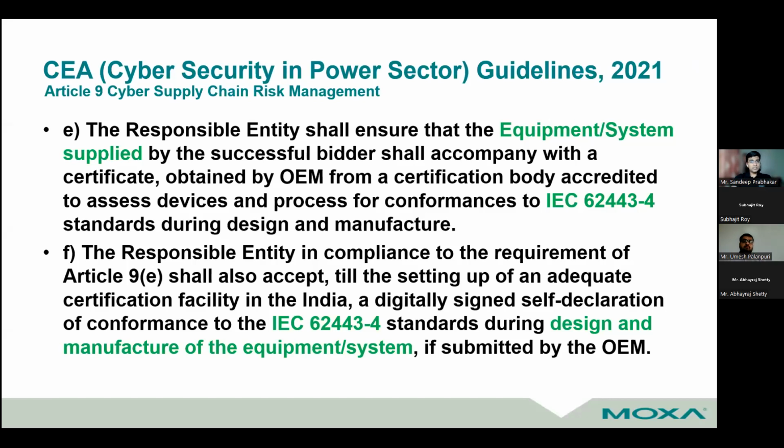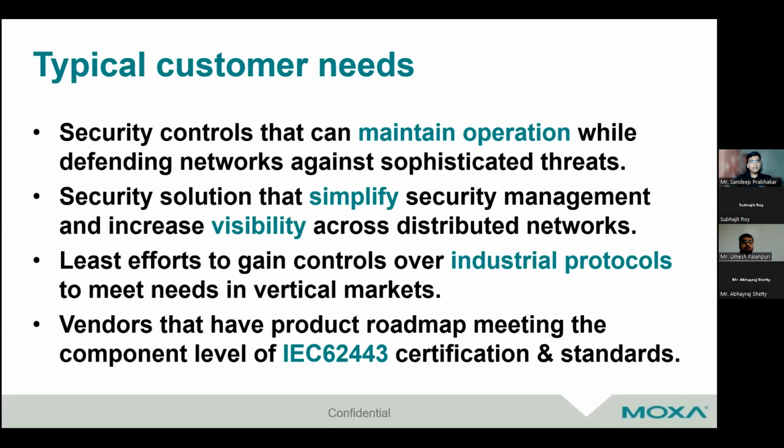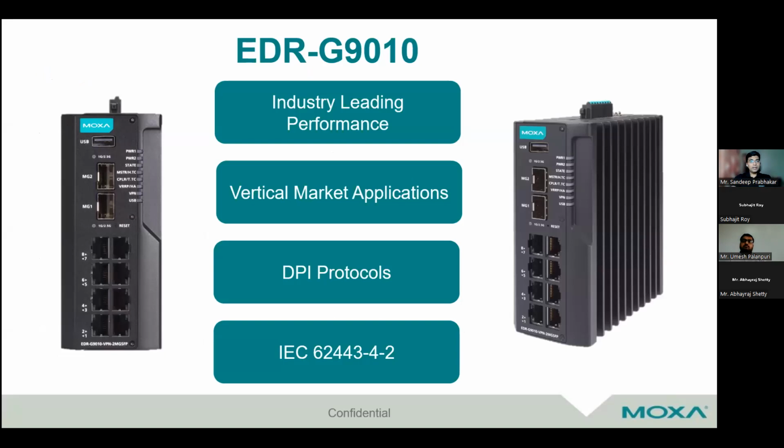So one of the new products that we have launched last year, starting of this year, is our high security, high performance router, right? If you look at this particular industry, what it basically needs is that the vendors have to, again, comply with 62443 guidelines. They need to have a lot of industrial protocols which have to be compatible with. So this is the EDR G9010. It is going to be certified with 62443-4-2 in the next quarter or so.